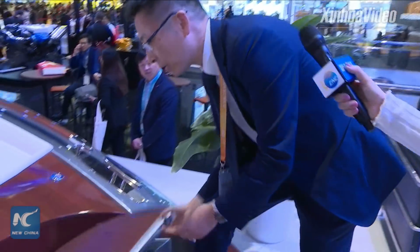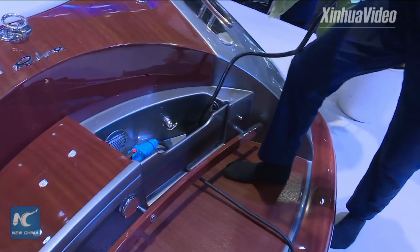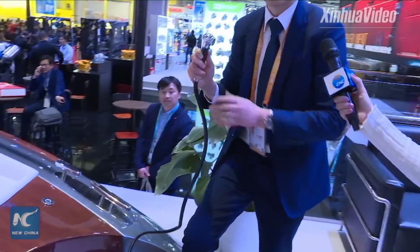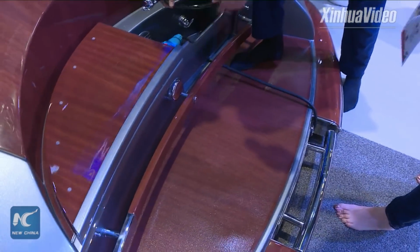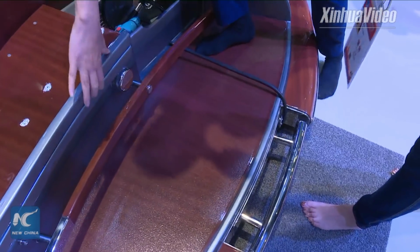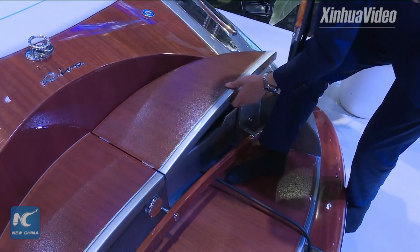So we need a shower. Oh, here's a shower machine. Here you can do the shower on this deck, and it's with fresh water and hot water. Very convenient, more convenient than the beach. After that, you dry the body to get ready on board.